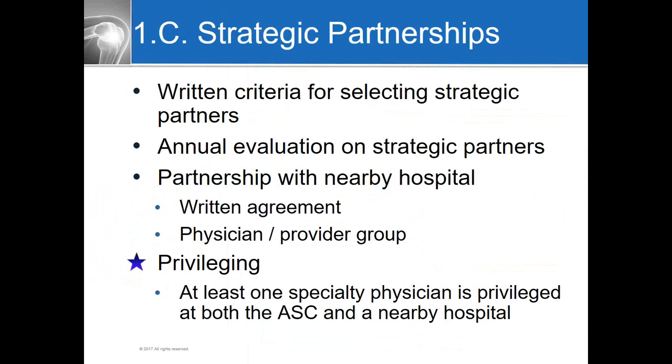And lastly, we are asking, and everything that has a star on it for the next few standards that I'm discussing will be specifically geared for the advanced specialty, not for the regular specialty, but to get the advanced, you would need these criteria as well. And for privileging, we will be asking that one specialty physician be privileged at both the ASC as well as the nearby hospital to facilitate transfers of patients. You could have the next slide.